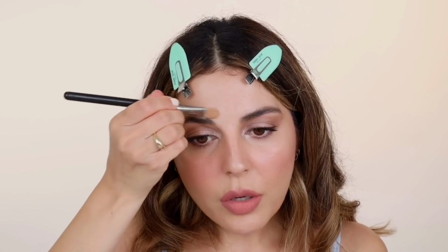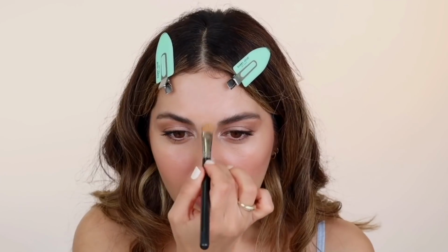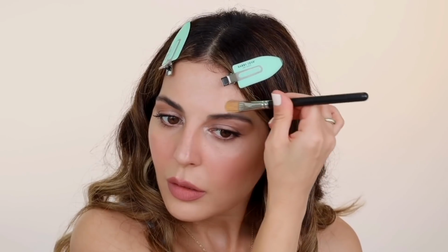That's a little better. The only other thing that I'm going to do is try to clean around the brows a bit with that concealer. All right, this is the finished look.